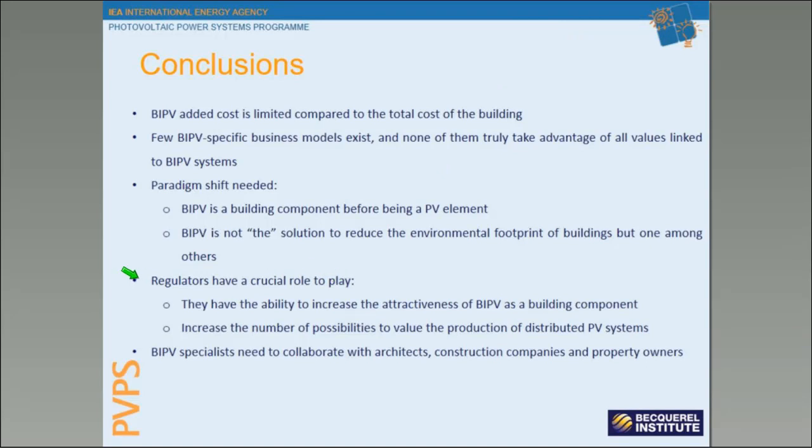Then that's why the regulators have a crucial role to play. They can really make BIPV more attractive as a building component, and they can also ensure the profitability of the business model of the BIPV installation. They can improve the way for the owners of the buildings or of the PV system to value the production of these systems, in the sense that today it relies too much on the ability to self-consume its own production. So even though you have a neighbor who is a heavy electricity consumer, you are not able, nor allowed, to sell him your PV production, even though he is willing to buy it.